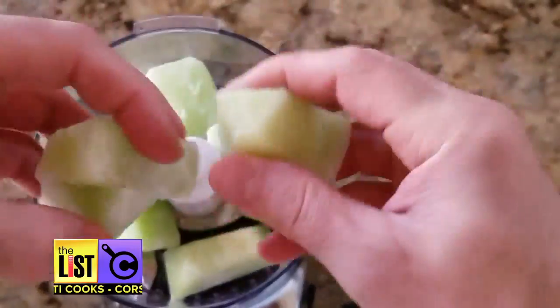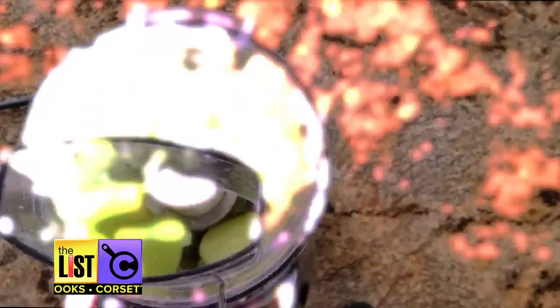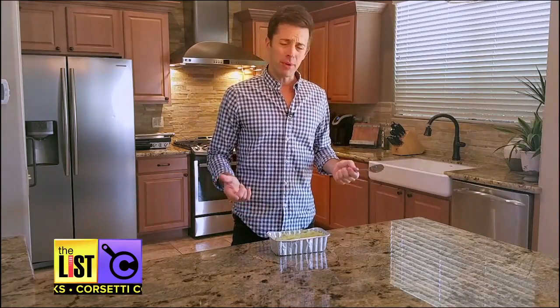Get your food processor out and add lemon juice, 2 ounces honey, and hold on tight. See what I mean? Blend until smooth. And if you want, chill for 1 more hour. It's that simple. Tasty desserts. Pretty freaking good.